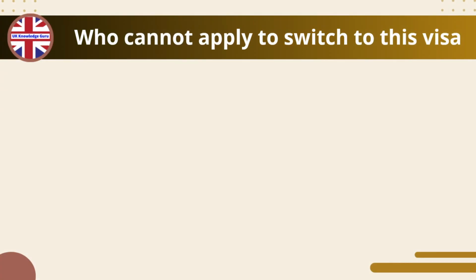Now let's discuss who cannot apply to switch to this visa. This is very important for graduates, because many students who converted to a graduate visa recently, 2 years ago, think that from the graduate visa they can now switch to the HPI visa.